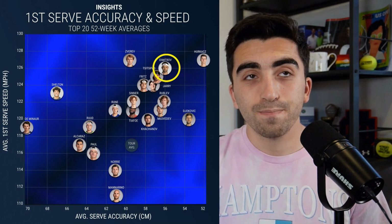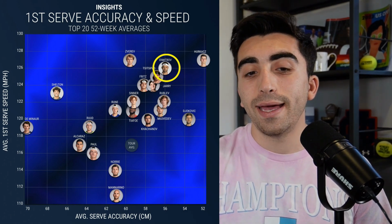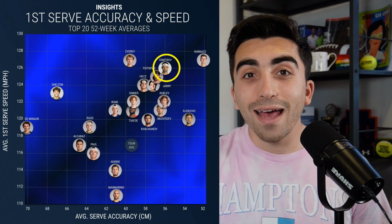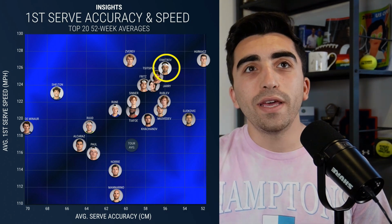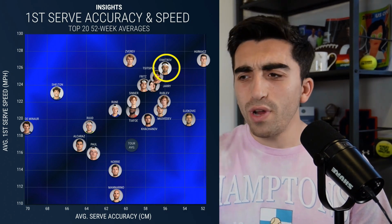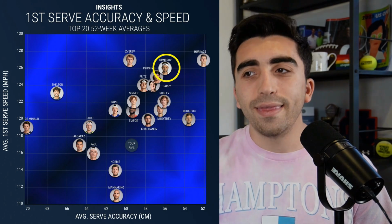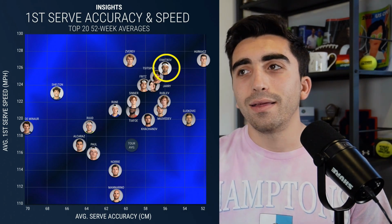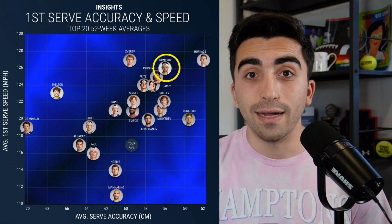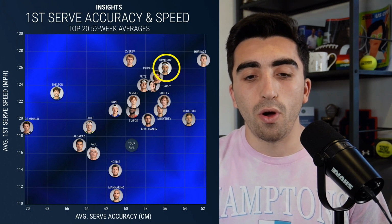Dimitrov's serve. I knew it was good. You look at this and you're very inclined to say, no, it's not just good, it's great. It is the third fastest and the third most accurate. We have seen Dimitrov's results in the last year really pick up. There's been a real increase there. And I think the serve is a huge reason why. This data reinforces that. Grigor has not only been deadly on the first serve, but he has been deadly on the forehand. And that in combination has made him a really, really difficult opponent to crack.